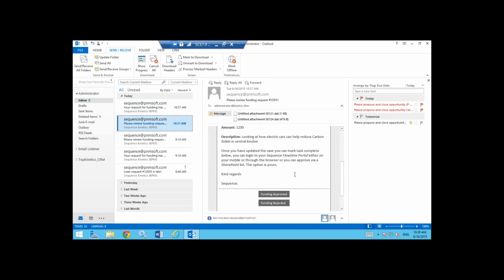You can log into your Sequence Flowtime Portal, either on a mobile device or through your browser, and approve the process through there, or you can approve via a SharePoint list. So the option is yours. And the point I'm making here, again, it's about leveraging capabilities. I'm not saying that this is a singly perfect workflow, but what it is, it's exposing all these different areas that I'm sure you have within your organization.